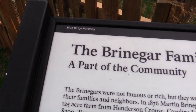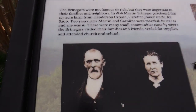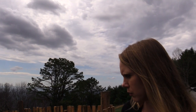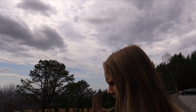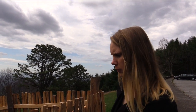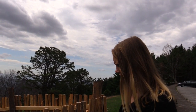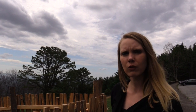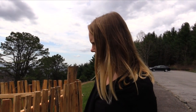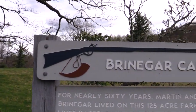Okay, looks like we have found the Brinegar family cabin. It says that they weren't famous or rich, but they were just important to this area. So they had a 125-acre farm here, and it says that the state of North Carolina bought the farm in 1935 to become part of the Blue Ridge Parkway. Awesome. So, just part of the history of this area.